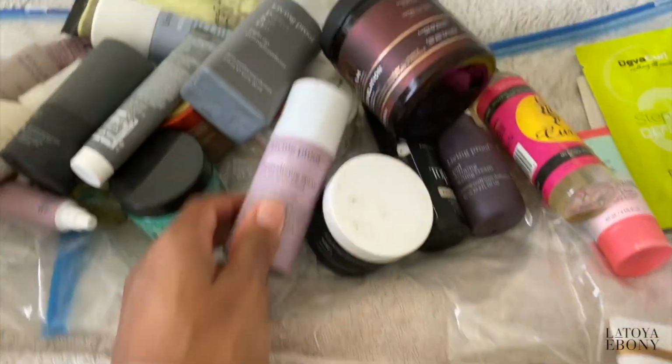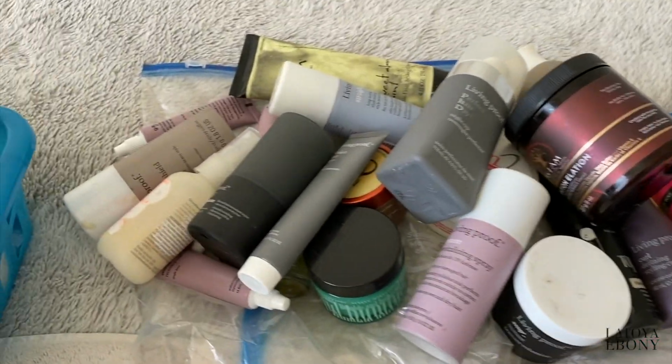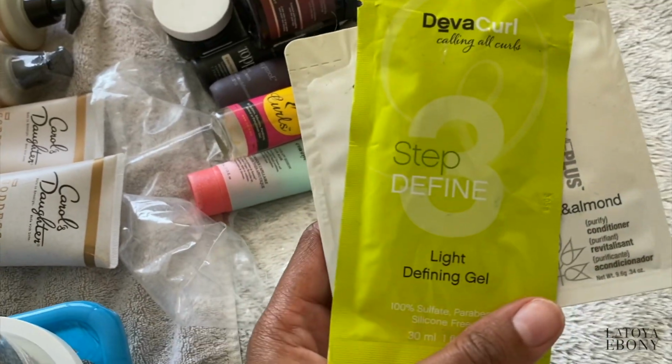And a lot of this stuff is Living Proof. When I used to work for Sephora, they used to have this, but it's so old. Yeah, and this is just an empty. I'm gonna keep this sample because we're gonna give this a try maybe.